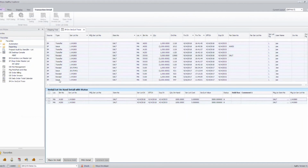And if I look at the salt, you can see here on hand, I still have 2 pallets of that salt. So I want to put those on a quality hold. So I'm going to hold that material now. So I've been able to do my receiving, do my issuing, do my production, and ship out everything, and even trace it all the way back to the source of that salt that may have had a problem, and put everything on hold until it can be cleared up.